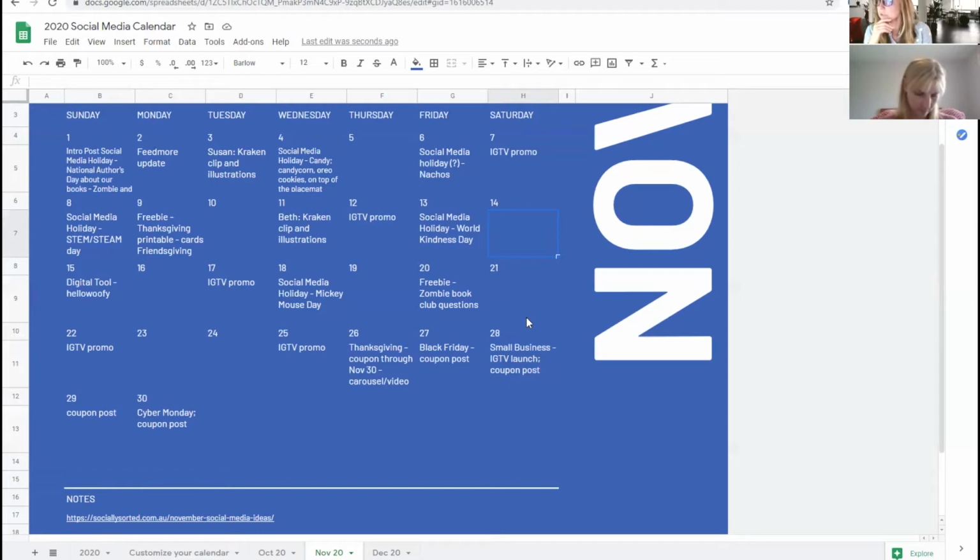So what other things do we have? We have the placemats and the Mad Libs. Do we have anything else that's Thanksgiving themed? Did you ever do the pilgrim hat? I don't know that I posted it.